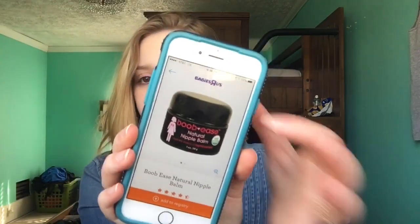And then next is Boob Ease Natural Nipple Balm. So this will be for whenever I do start breastfeeding. It will obviously soothe my nips. You feel?